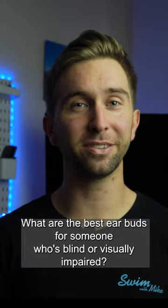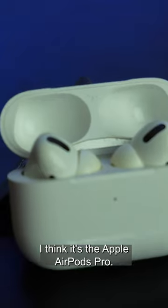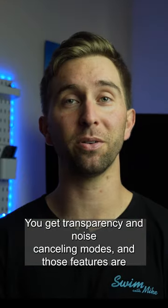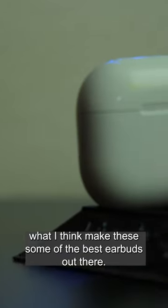What are the best earbuds for someone who's blind or visually impaired? I think it's the Apple AirPods Pro. First of all, they're made by Apple, so it's super easy to connect them to all your Apple devices. With the Pro version of the AirPods, you get transparency and noise canceling modes. And those features are what I think make these some of the best earbuds out there.